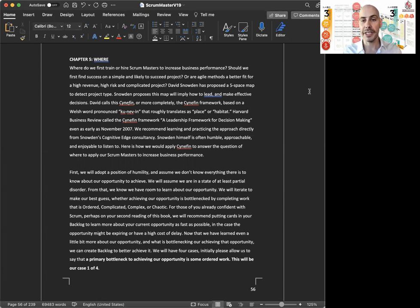We recommend learning and practicing the approach directly from Snowden's Cognitive Edge consultancy. Snowden is often humble, approachable, and easy to listen to. Here is how we would apply Cynefin to answer the question of where to apply our Scrum Masters to increase business performance.